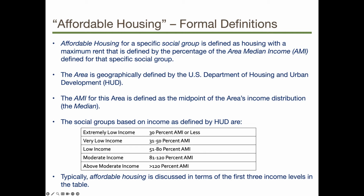And so affordable housing is housing which has a defined maximum rent, a rent that can be afforded by these income groups. Anyway, I'm spending too much time on this. Know that the details are contained in the book. You can look it up further.